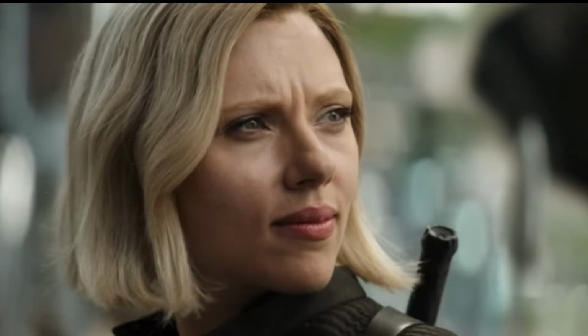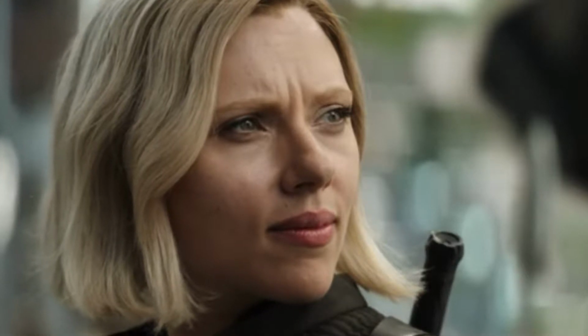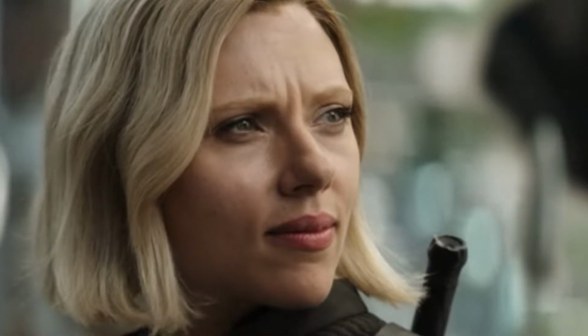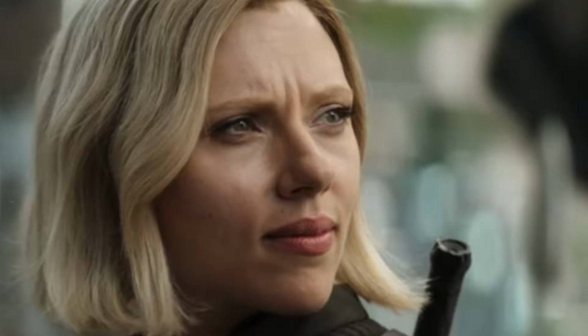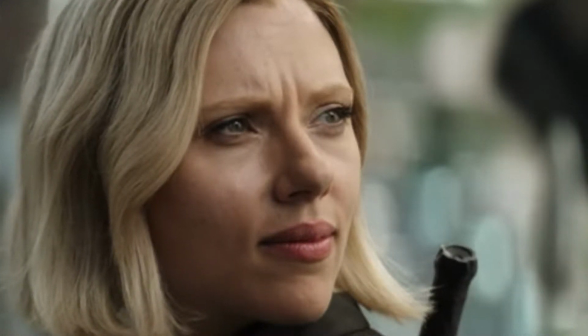We see he's talking to Natasha, aka Black Widow, in her new blonde style, and it's gonna be pretty cool to see what new upgrades that she has. She's probably gotten a whole bunch of new Wakandan tech, so I'm very interested to see how that plays out.